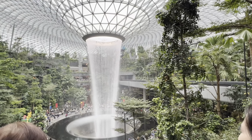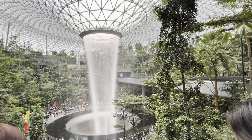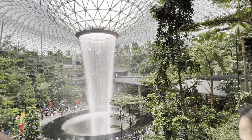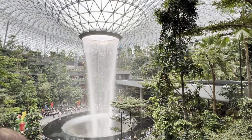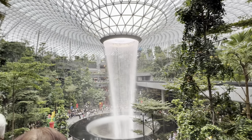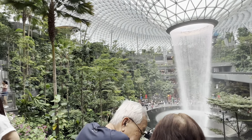This stunning result is a mixed-use development with gardens, attractions, retail, dining, a hotel and facilities to support airport operations. This integration of nature with engineering marvels, housed under a striking glass and steel dome, is poised to make headlines.